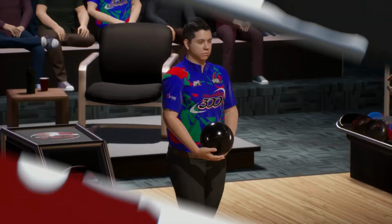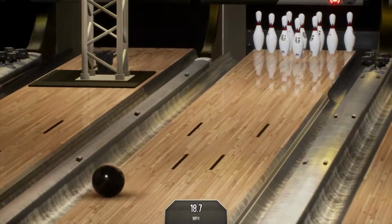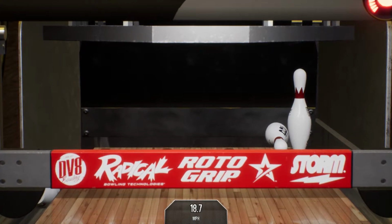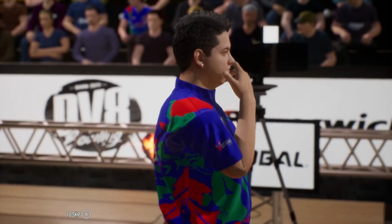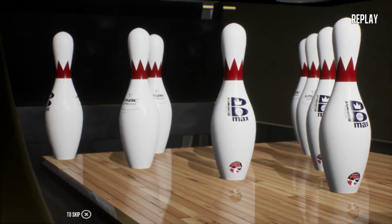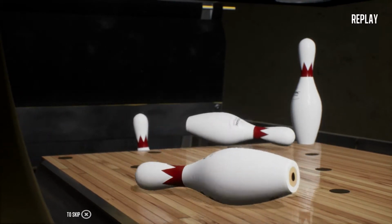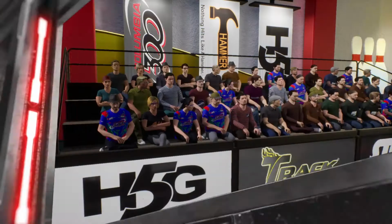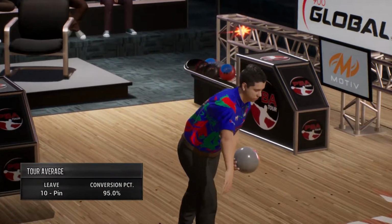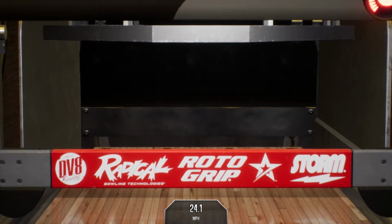Lefty Jakob Butturff ready to go. In 2019, he was the top finals qualifier in three consecutive tournaments. Only Belmo, Earl Anthony, Johnny Petraglia, and Walter Ray Williams Jr. have ever done that before. Oh, the 10 stand! Picked it up.